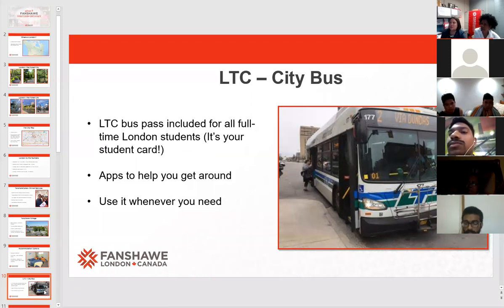Our next slide here is just showing you what the buses look like here in London. The bus pass is included with your tuition as long as you're a full-time student. So your student card is your bus pass. The LTC, it's called, they do have a really great app that can help you get around. So if you have some time before you arrive, it would be a really great idea to download that app to your phone. Basically, you can get onto that app and they'll tell you when the next bus is coming based on where you are in the city. So you can't really get too lost as long as you have that app on your phone.